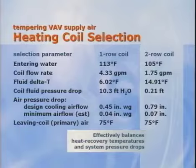On the plus side, at 105 degrees, the coil fluid pressure drop is almost nothing compared to the single-row coil. This reduces pump energy. Balancing all these effects is important. Make sure that an analysis is performed so that the proper decision is made.